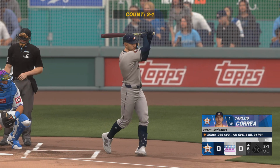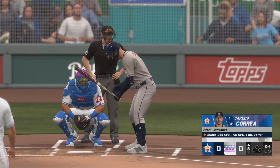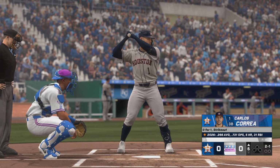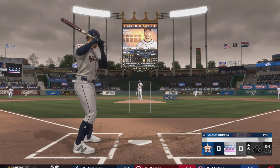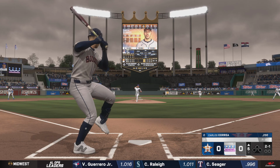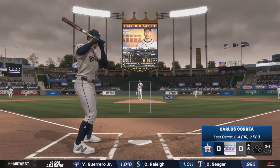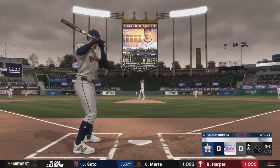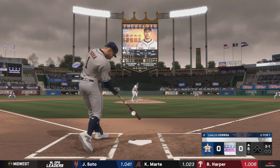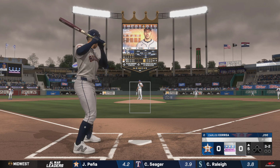We go to the top of the 5th, and stepping in for the Astros, Carlos Correa. Pitch misses. Ball 3. Well, these Astros showing great discipline at the plate, and patience definitely seems to be the name of their game in this one. They haven't produced a run yet, but the pitch count for the starter is starting to climb, so they're hoping that starts to pay off soon.